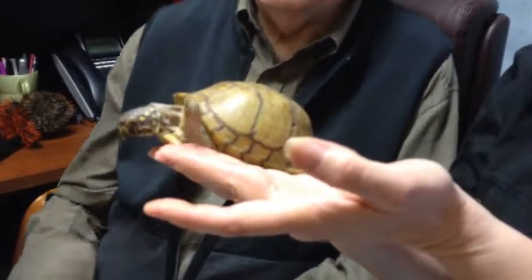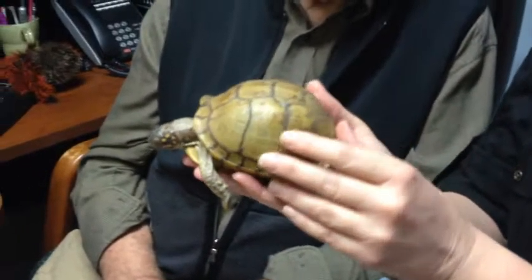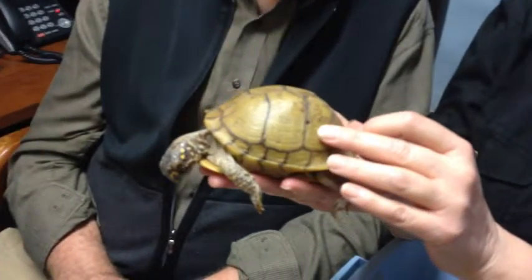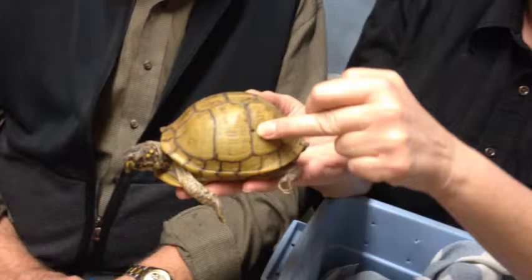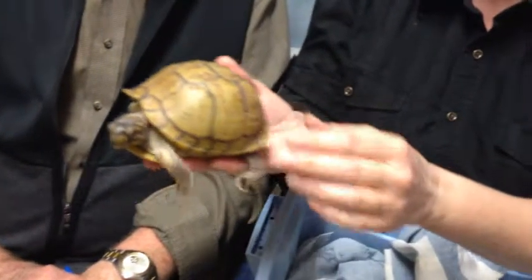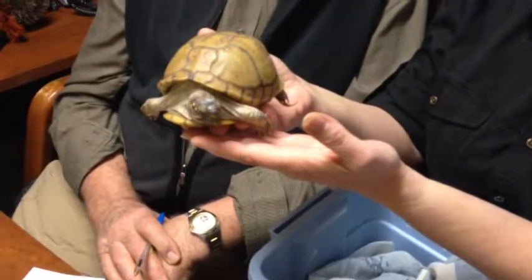And you can see the holes in his... He does. His former owner, we call him Mr. Pierce because his former owner thought that it would be a good idea to drill holes in his shell. You can see there's holes here and here and a couple other places, so that he could attach helium balloons to the turtle.